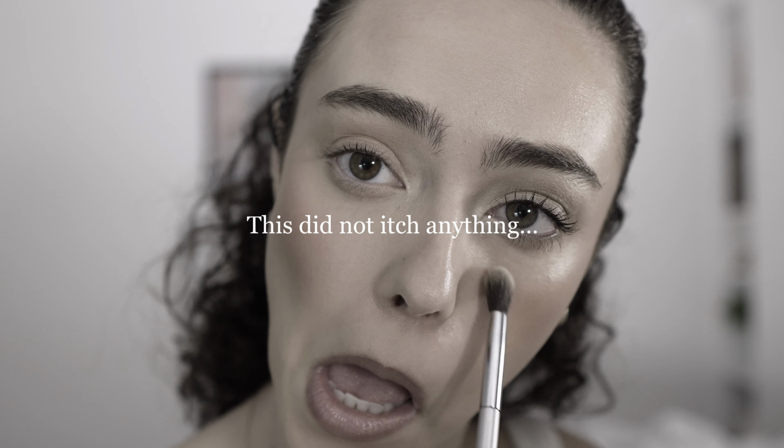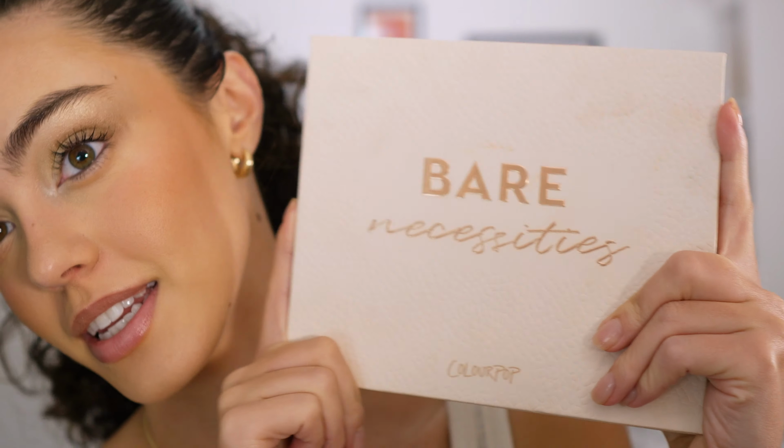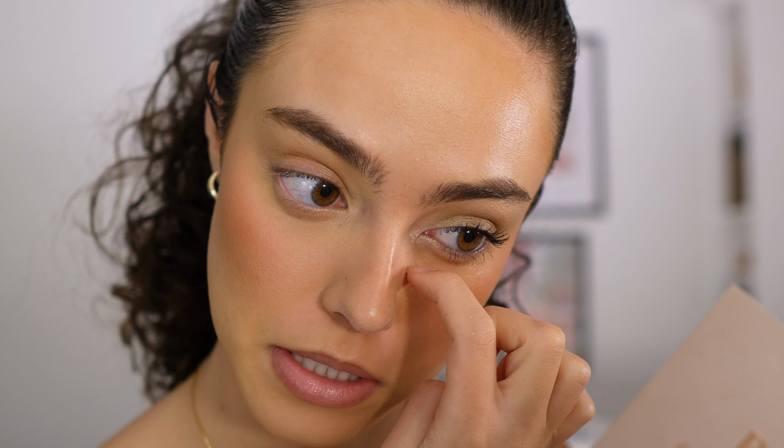I have an itch on my freaking eyeball. Ugh. Starting off with my Bare Necessities color palette. Oh my goodness, something is itching.